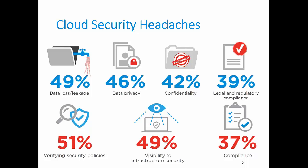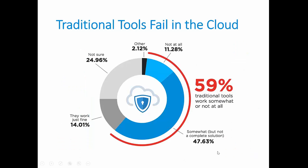Thank you, Patrick. Now, let's take a look at traditional security tools, if you will, that have been built for on-premise environments, right? And see if they're fit to protect cloud assets, cloud data, applications. And not surprisingly, most traditional tools, as they have been designed for on-premise environments, have not been designed for dynamic cloud environments and the unique challenges, right, that cloud presents. In fact, the survey confirms that traditional tools work only somewhat or not at all for over half of cybersecurity professionals. 59% of our survey participants say that traditional tools basically don't work for them in the cloud.